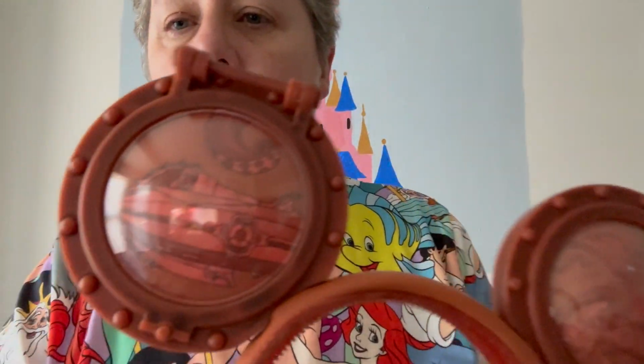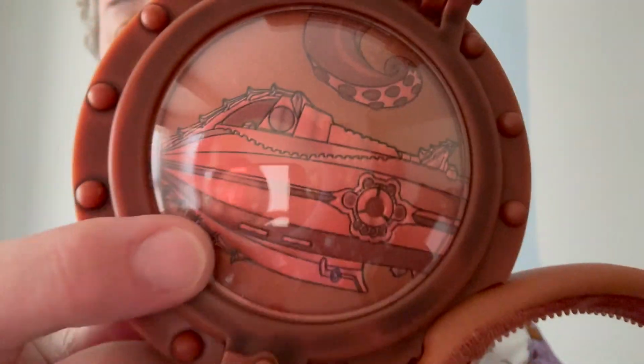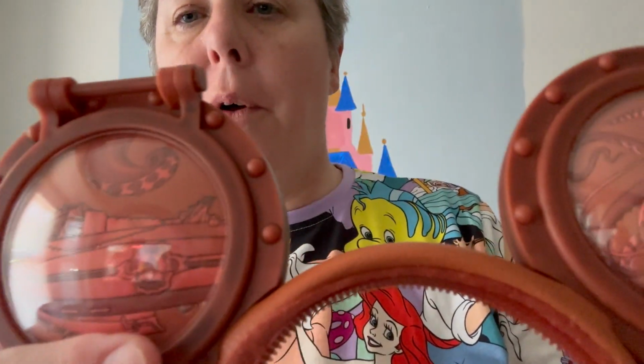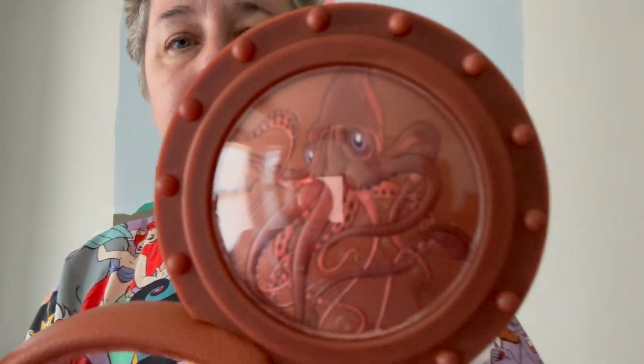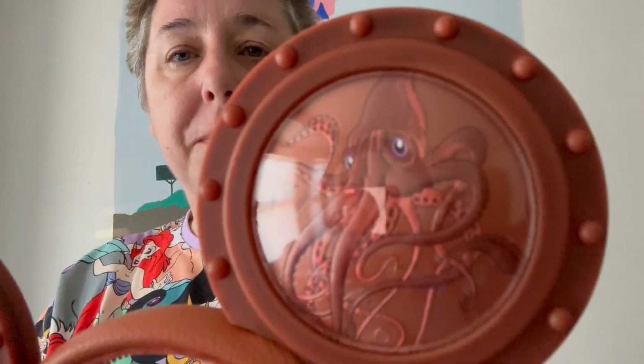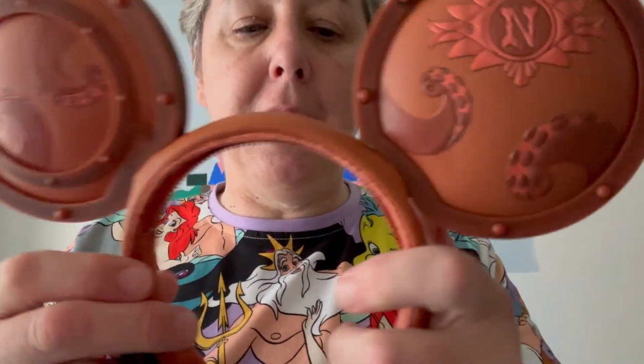These ears are a tribute to the Nautilus submarine that comes from the movie 20,000 Leagues Under the Sea. On this side, they have the Nautilus in this little window, which is like a porthole on a submarine. In this little window, they have the giant squid that attacks the submarine in the film, the Kraken. On the back of the ears, they have some of the tentacles of the Kraken. And this one is the emblem of the Nautilus and more tentacles from the Kraken. They again just have the D100 logo on the side.